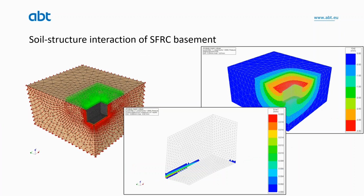And recently, Diana has been developing a lot of their geotechnical features. And here we did a project where we have a basement made of steel fiber reinforced concrete. And we modeled the soil structure interaction. Also, this basement was later tested. And we also did a comparison with the behavior of this model in both Diana and Plaxis, which is another geotechnical software.